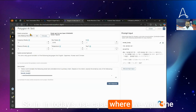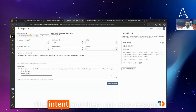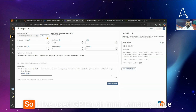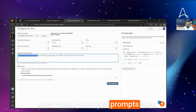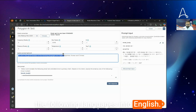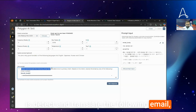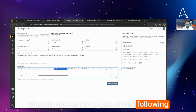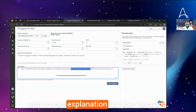So in today's use case, we want the AI agent to automatically translate the Japanese email text into English, understand the intent, and then also respond back to the customer in Japanese. So I've used GPT-4o Mini, which is quite good at text-to-text translation. And I have given two prompts here. One is the system prompt, which is optional. What I'm saying here is you are a very good translator of the following languages into English. So I'm saying you can translate from Japanese to English, Korean to English, and also Chinese to English. And then the user prompt that I'm giving here is detect and translate the following email text and determine its primary intent, right? Based on the intent, classify the email as one of the following issues: service issue, billing issue, or others. And then provide your classification along with a brief explanation for your decision.